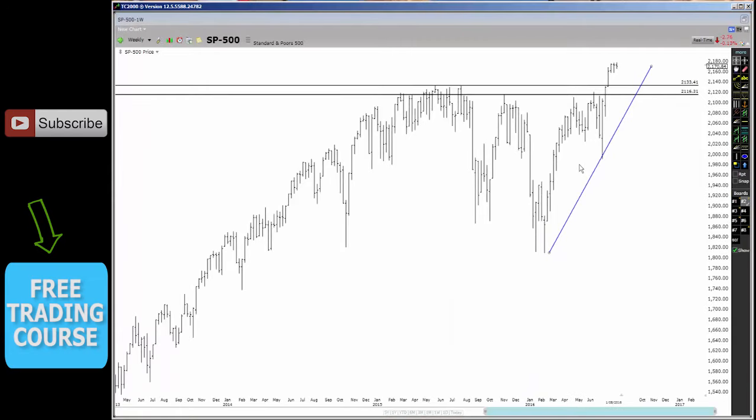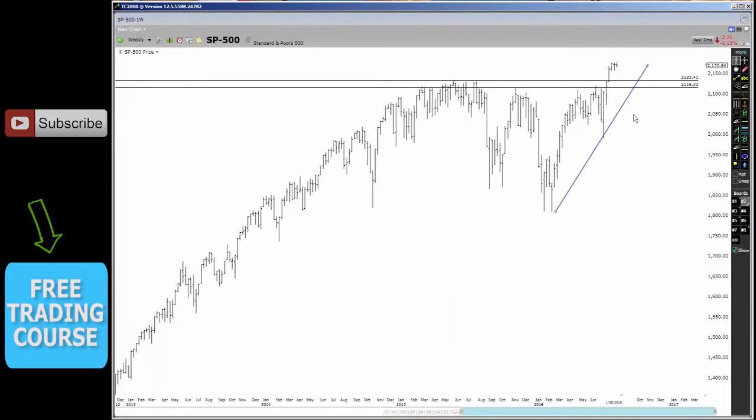So that's what the weekly chart is showing me, guys. You can see this weekly chart here. Very interesting. So keep an eye on those. And I hope this really helps you out, guys.